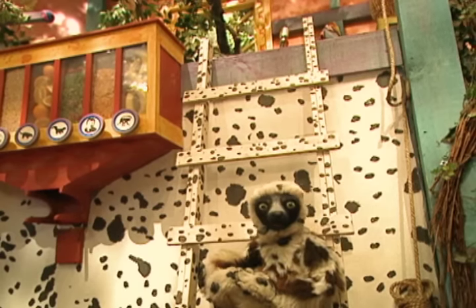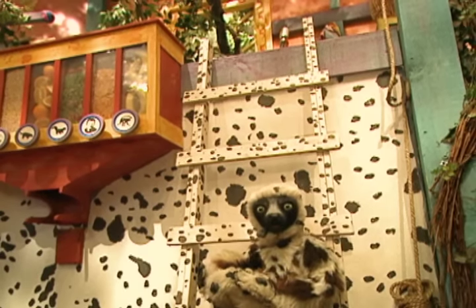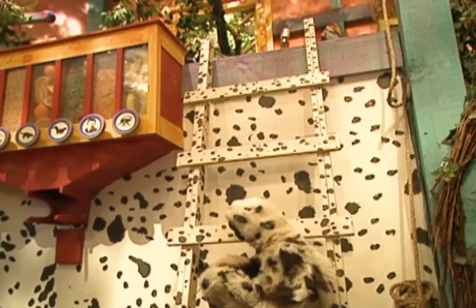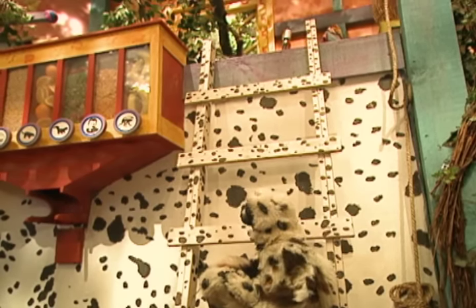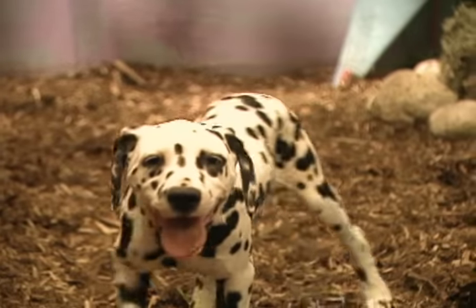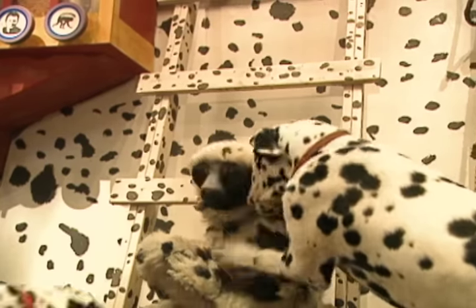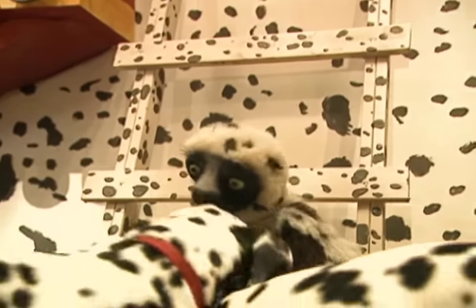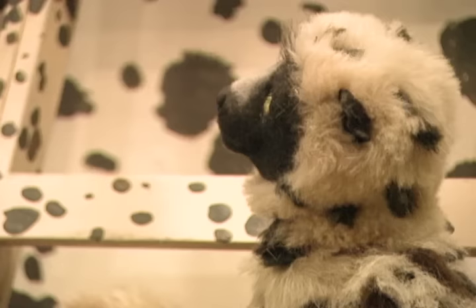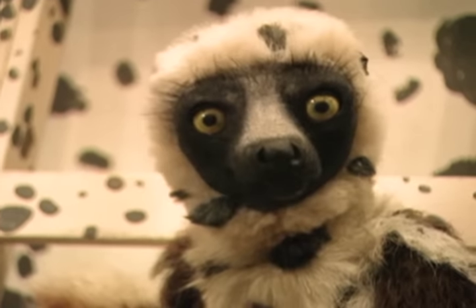I'm right here, but they'll never find me. I'm right here, guys. I can hear him, but I can't see him. Over here. Where is that lemur? I don't know, but if he stunk like the skunks, we'd find him easy. No, don't lick me. You're gonna give me away. Stop licking. They're gonna see me. There he is. The puppies found him. Yeah, I'm a new kind of lemur, a spotted lemur.